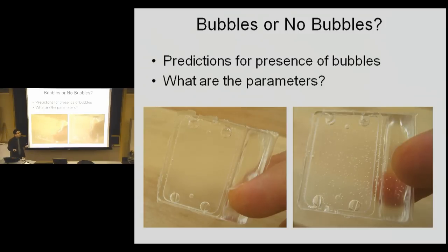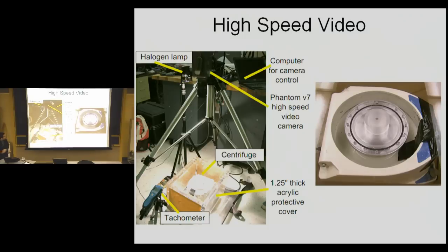So now, the real question from an academic perspective is how do we predict whether or not we're going to have bubbles in our parts? Here you see a couple of examples of parts that we produce in this process. There are bubbles in this part on the right, and there are no bubbles on the left. How do we go about modeling this? We have the ability to track these bubbles so that we can look at how our model predicts their travel.